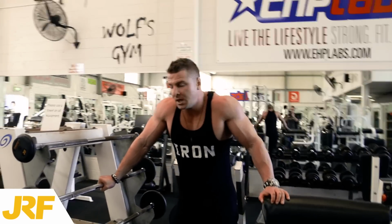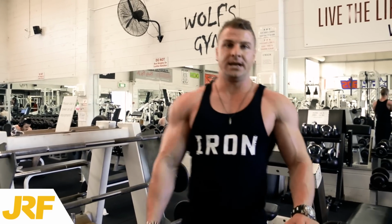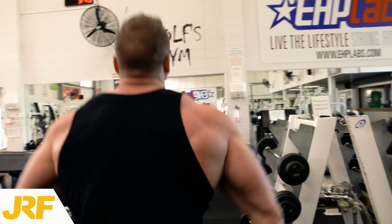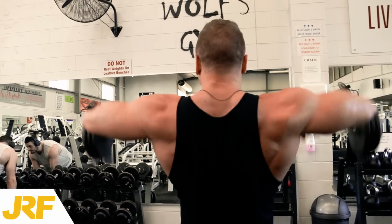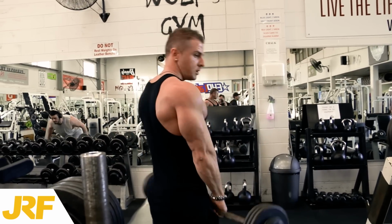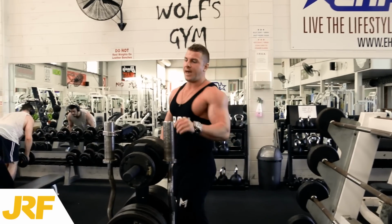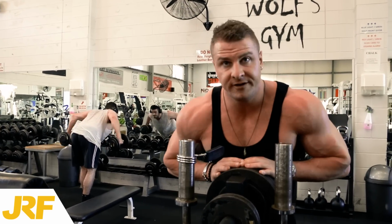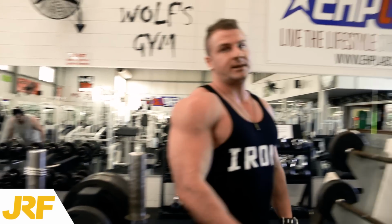We'll do 3 sets on this. The rep range for this, guys, the rep range for this is going to be between 10 and 20. And that was 3 sets for that. So that was the 4th exercise, guys. We're now going to go on to the 5th, which is going to be an exercise for the front deltoids. I'm going to do front delt raises with the dumbbells.